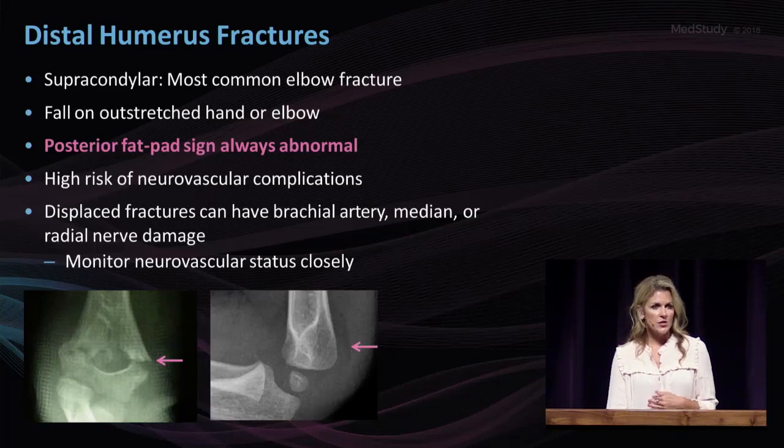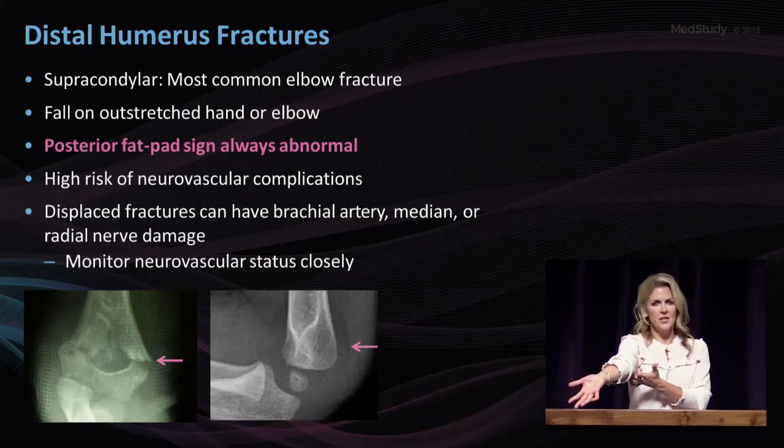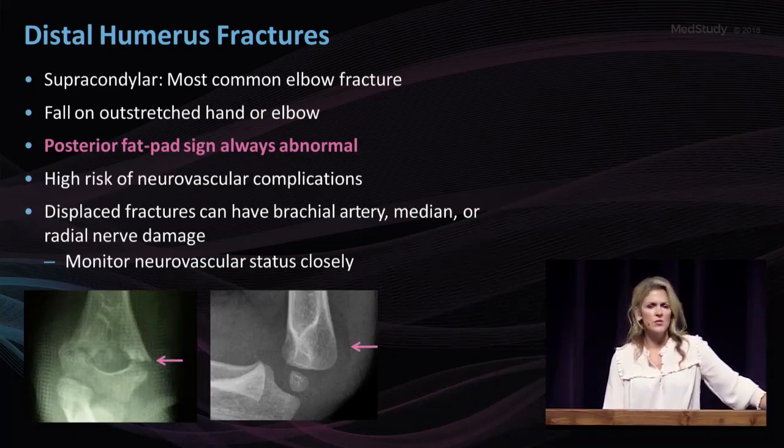Distal humerus fractures are probably the most common fracture of the elbow. You can get those from falling on outstretched arms. You also get them as a hyperextension injury. There are three types of supracondylars, but what you need to know about is this. If you're looking along this posterior cortex of the humerus, the cortex looks fine, but this fat pad that you see right here, that is always pathologic.